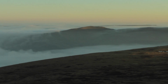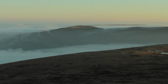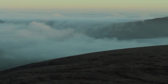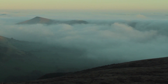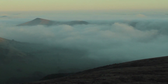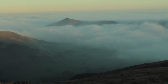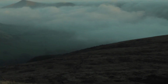Here we are, look at that. So just over there we've got Mam Tor, and you can see the cloud rolling beautifully over Hollins Cross, and you can just about make out Back Tor now with the lonely tree just there. You might not be able to see it at this zoom level, but I can certainly see it. And then the cloud is rolling in between Back Tor and Lose Hill, and down in the Vale of Edale now the cloud is slowly working its way up.